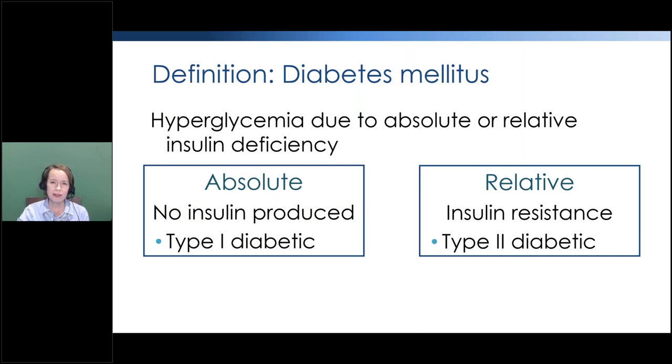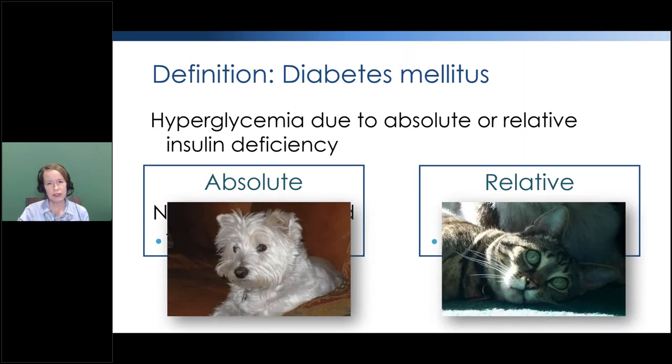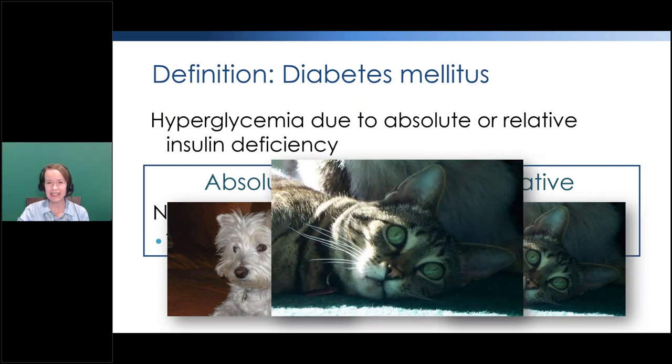So in veterinary medicine, we've somewhat traditionally said, well, dogs get type 1 and cats get type 2. It's actually a little bit simplistic. And the reality is cats are not quite as easily categorized as that. Because for all that our feline patients may have a diabetes mellitus that mimics type 2 diabetes in people, these cats still usually require insulin and are therefore insulin dependent.